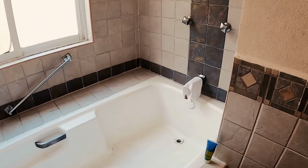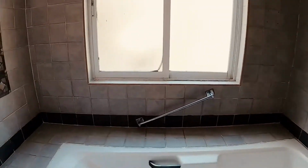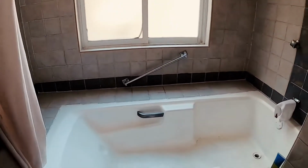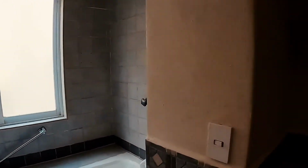The tub, I will say that they do have a little bit of plumbing problems. I cut on the cold water this morning and then it started to fall out of the shower head. The hot water takes a little bit to heat up, but it's really nice. This is the only inconvenience. That black dot back there, I thought that was someone standing there.